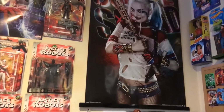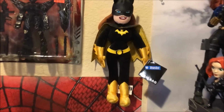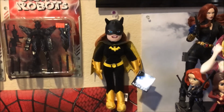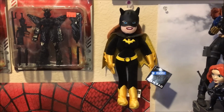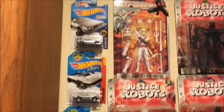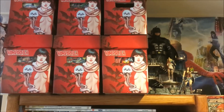You got Amazing Spider-Man poster. I think I showed my Harley Quinn poster already. You got a Man of Steel poster peeking behind there, and you got the Batgirl figure, which was my childhood toy growing up. I like it. You know, this is not the same one that I grew up with, but I had it back in the day, don't have it anymore, so I rebought the exact same one that I grew up with, so there's that. Love it. And then you got a Catwoman Pez dispenser, more Hot Wheels, carded cars, I guess.